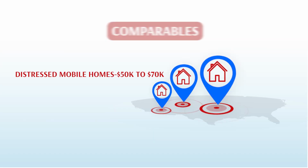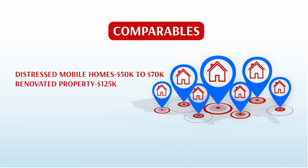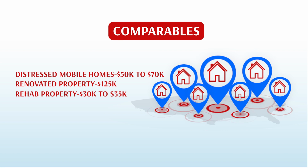How the numbers worked out. We saw that the distressed mobile homes in that park, and mobile homes are great as a side point because the way that you comp is actually pretty easy. It's anything in that park, nothing outside of it. So it's really easy. You can see exactly what those homes are selling for. And so the distressed mobile homes that we're selling in that park were going for about $50 to $70K. And the renovated and in better shape homes were going for about $125K. The rehab that we saw on this one was going to be about $30 to $35K. Those numbers worked out for us in getting that wholesaled at $50K. So we were able to make $10,000 on this assignment on this mobile home.